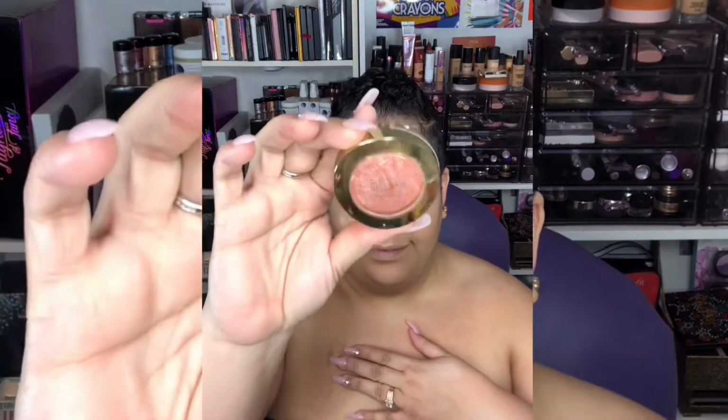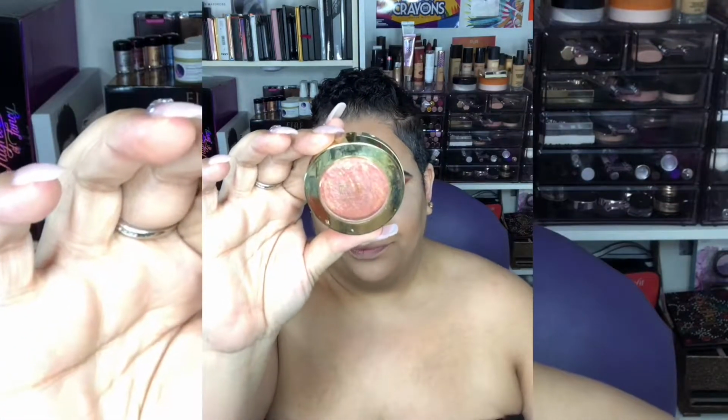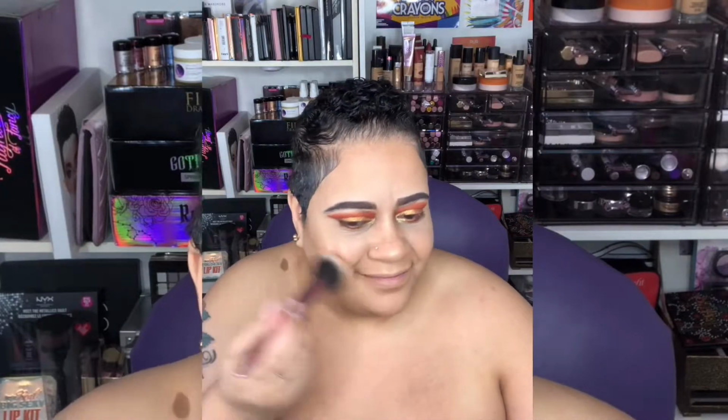Boom. All right, and now I'm gonna go in with Milani blush. This is 02 Rose d'Oro. And I know y'all are saying, she's not gonna blend that out, blah, blah, blah. Calm down. I am going to blend it out by doing the blush. And I just think that brings it all together.